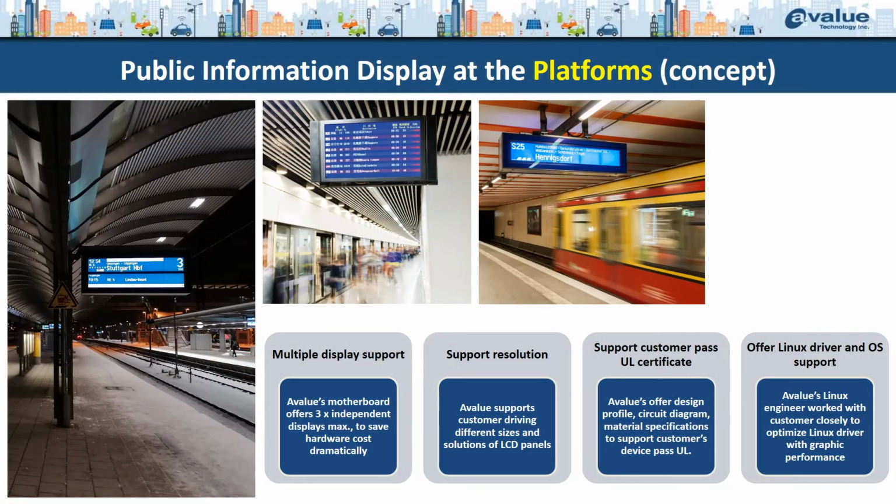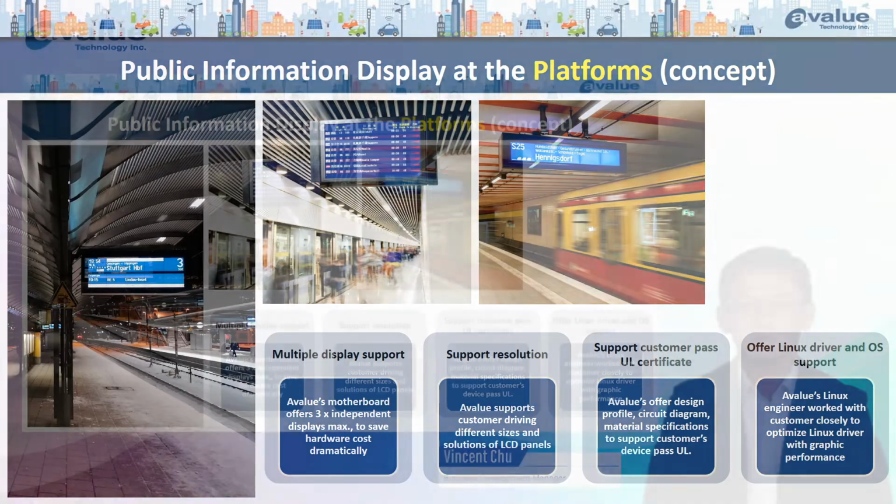The challenge for this project is that we need to use one board to drive a maximum of 3 LCD displays at the same time. That can minimize the hardware effort. That requires huge support from our engineers because we need to adapt to several resolutions, several screen sizes, and several hardware supports, to ensure the customer can use the same board to drive different resolutions and different sizes of LCD panels.